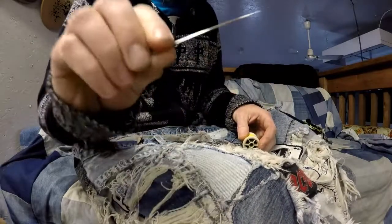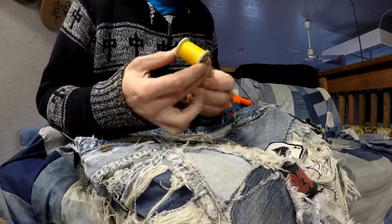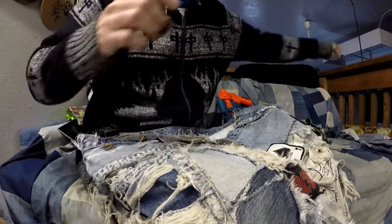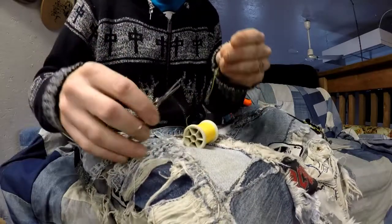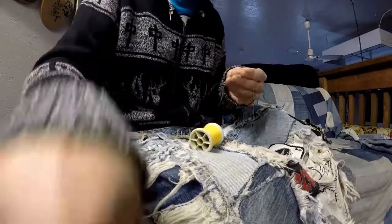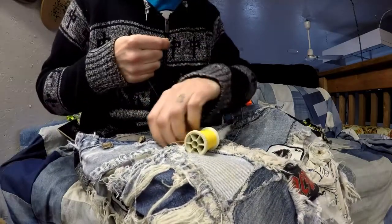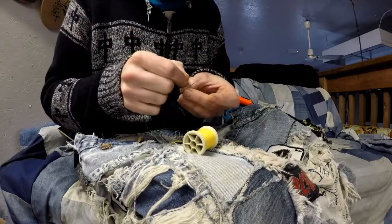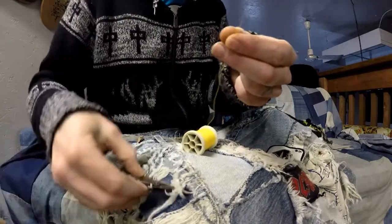One disadvantage of the big couch needle, or cushion needle, whatever it is. Stick with the yellow thread that I was going with last time. That needs to be trimmed off. Thread caught.